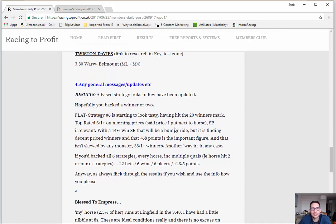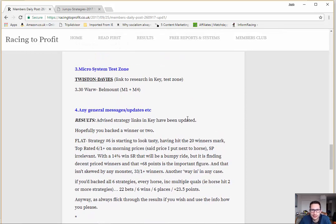The final thing I should add, as the jump season ticks over and carries on, I will be looking at big race trends and stats for handicap hurdles exclusively within the members posts. They're generally 16 runners plus. There's generally some decent trends and stats.